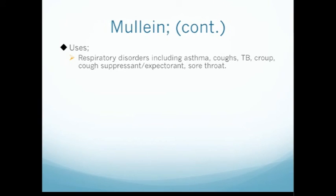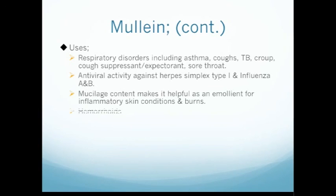It's used for respiratory disorders including asthma, coughs, tuberculosis, croup, as a cough suppressant and expectorant, and for sore throat. It has antiviral activity against herpes simplex type 1 and flu A and B. The mucilage content makes it helpful as an emollient for inflammatory skin conditions and burns. It's also used for hemorrhoids, bruises, gout. There are no known side effects.